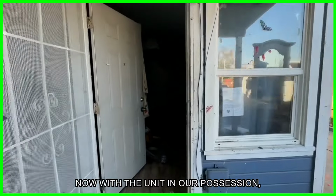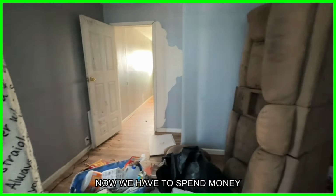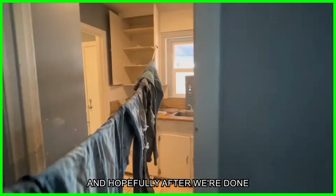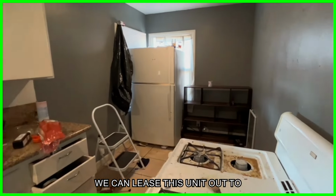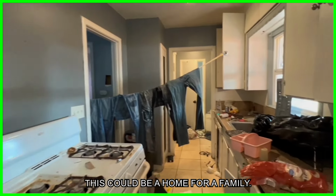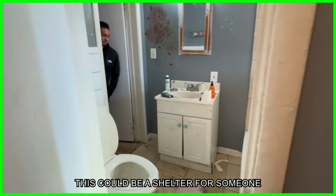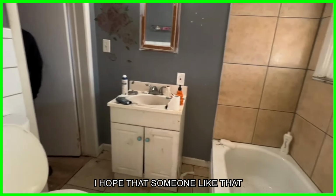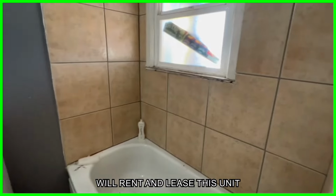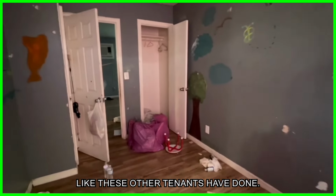Now, with the unit in our possession, if you guys take a look inside, the place is not in the best condition. Now we have to spend money to renovate it, and hopefully after we're done with the renovations, we can lease this unit out to someone who will cherish it for what it is, right? This could be a home for a family. This could be a shelter for someone that's hardworking. I hope that someone like that will rent and lease this unit and take care of it and not trash it like these other tenants have done.